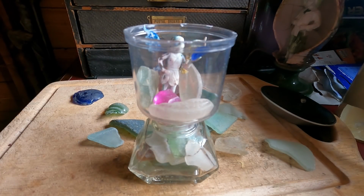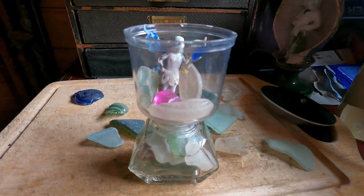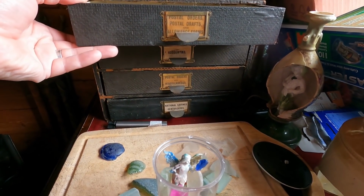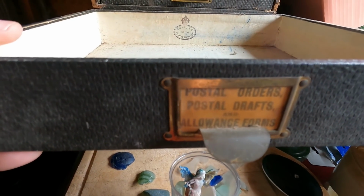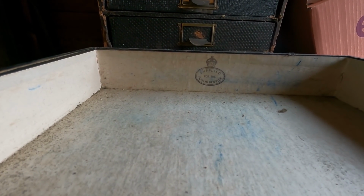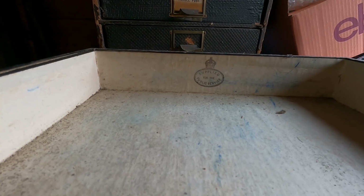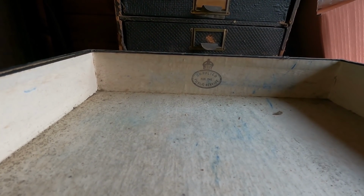Now, what I thought to do was, as you can see back here, I've got this set of drawers, and I thought I'd just take one of the drawers out and turn it over so that it becomes a plinth for the moment. But as I did so, can you see at the back there? Something I never noticed when I showed you this set of drawers. It's got stamped in the back, "supplied for public service." I thought that was really cute.